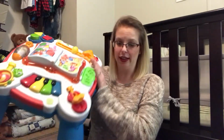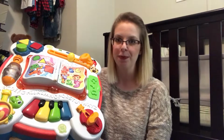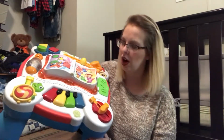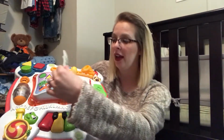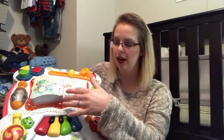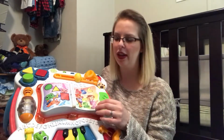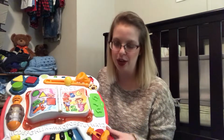This is really fun. It is the LeapFrog Learn and Grow musical table. So it's got two different settings, and you change the settings by turning over the pages. So there's an alphabet numerical side to things, and then it will be just an instrumental learning page.